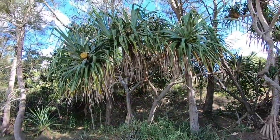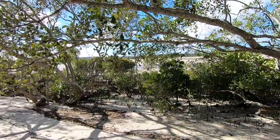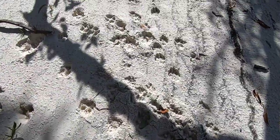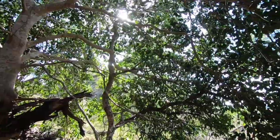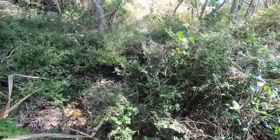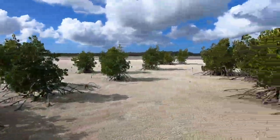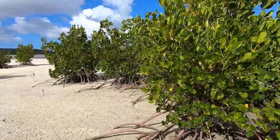Of a pandanus grove here. More mangroves. Bit of a dingo thoroughfare. Beautiful big fig tree. Look at that. Lots of midgeum, no flowers. Springtime they'll come. Beautiful mangroves.